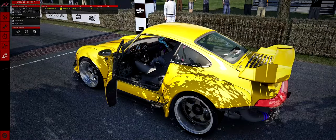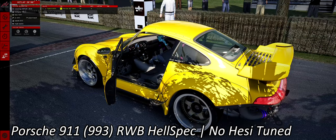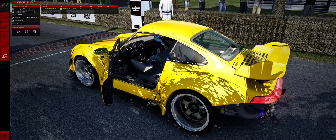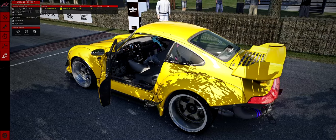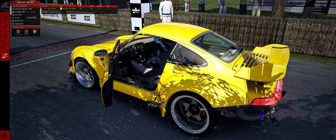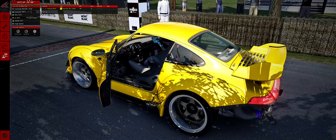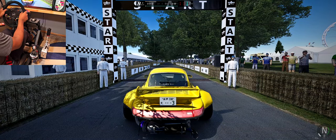Wow. We have the Porsche 911 993 RWB Hellspec NOHESI tuned. Two more cars left that might dethrone that GTR. 842 horsepower, 850 newton meters of torque, 1,270 kilograms, and it's rear wheel drive. Now, I actually made a short with this car on this track, and I hit a 47.63. So even if I do that again, that's still not dethroning the Skyline, but who knows, maybe my driving skill improved, probably not. Before we send the RWB up.